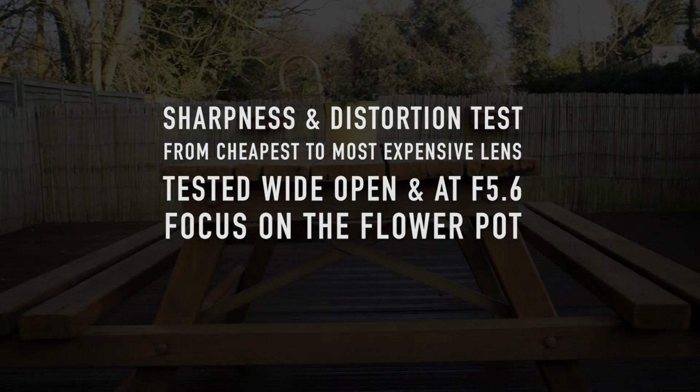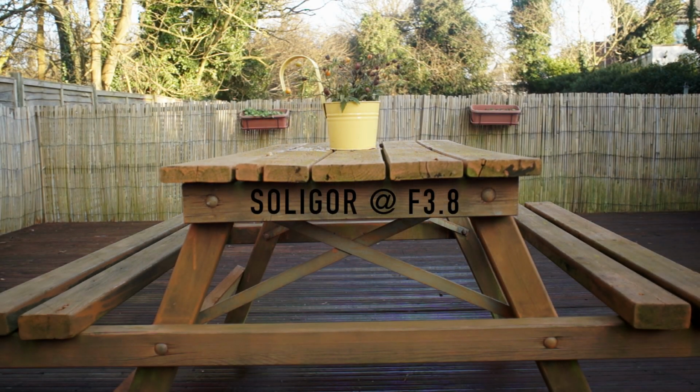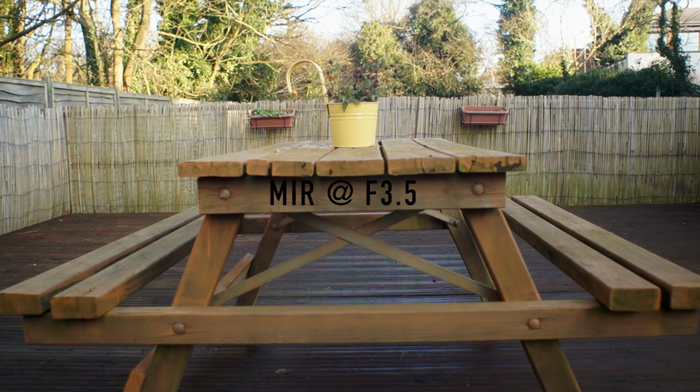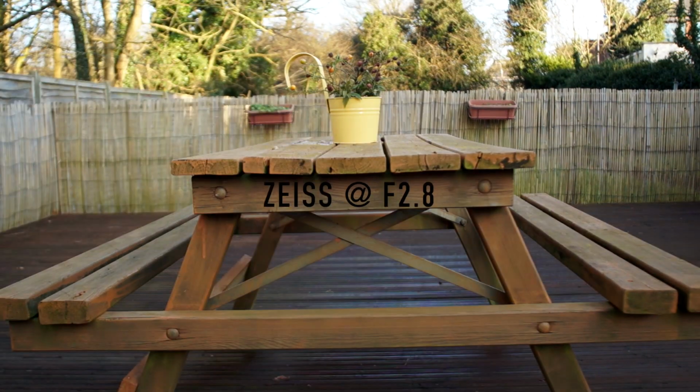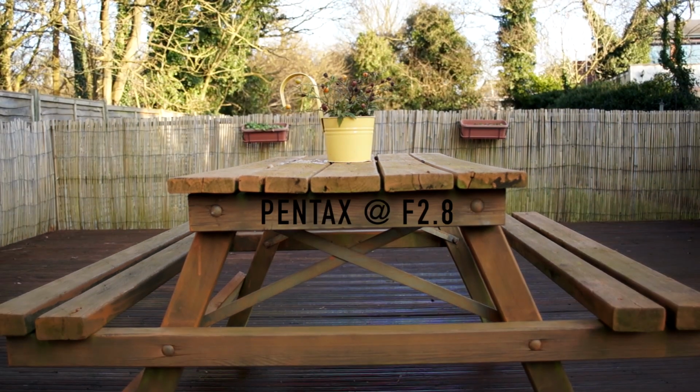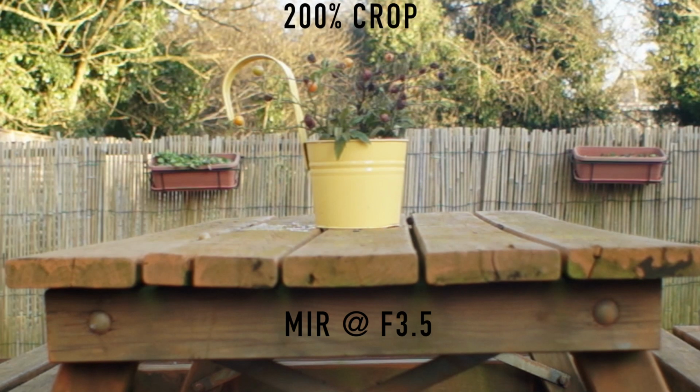First I want to check sharpness and distortion with each lens wide open, starting from the cheapest to most expensive, and the first one is Soligor at 3.8. Then we have MIR at 3.5. Canon at 2.8, Zeiss at 2.8, and Pentax at 2.8. It's really hard to judge sharpness though, so let's have a look at 200% timeline crops.